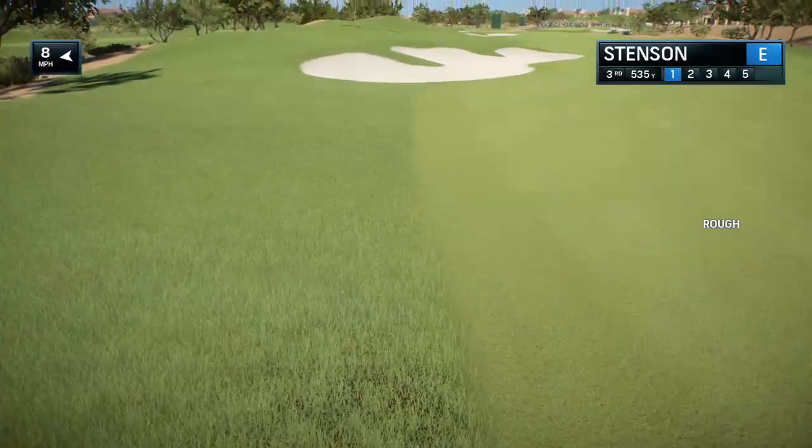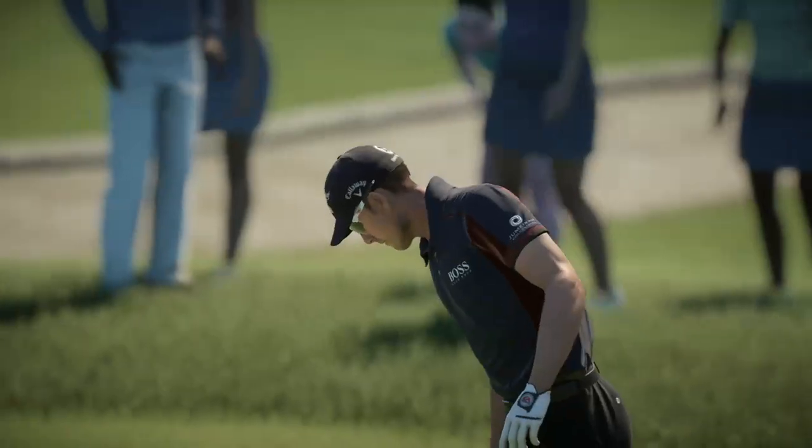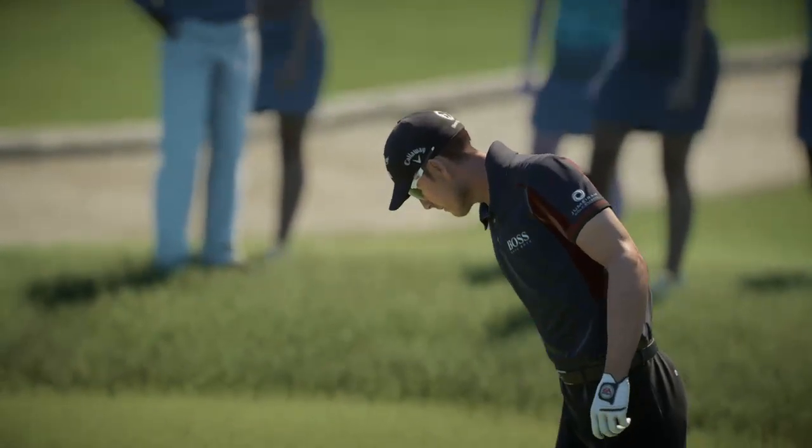That hazard down the right side protects against someone who's a little too cavalier off the tee. Oh, look out, Frank. Where's this one headed? This is definitely rough, Rich, off the tee.